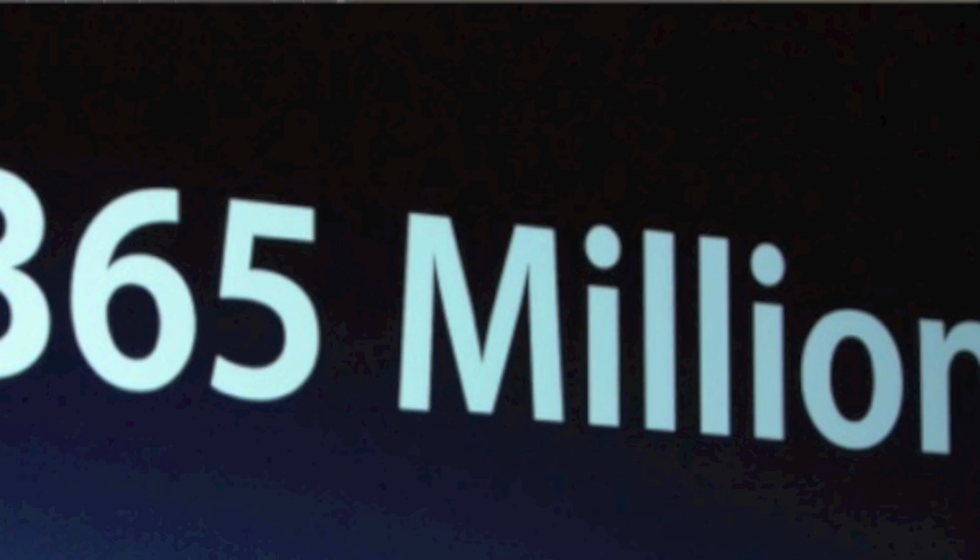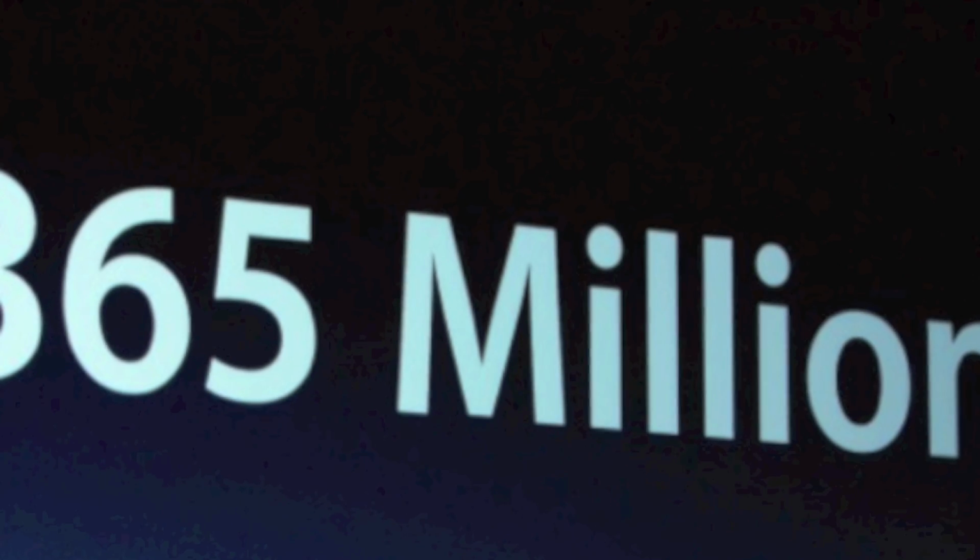Let me just say it right now, no new hardware. They did not announce new hardware, but they did hint at it. And we'll talk about what they hinted at as we go through the specs and features of iOS 6. So 365 million iOS devices, that's a ton. 200 new features found in iOS 6.